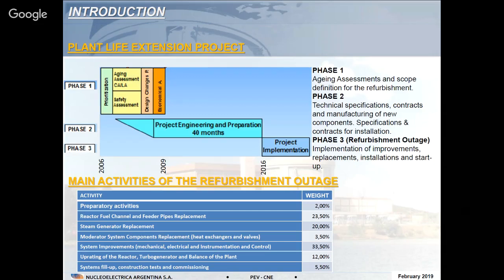Then, once the scope was defined, we reached a stage of preparing the components, manufacturing of new components, preparation of all the technical specifications, and then the implementation phase started in January 2016, in which we really start all the work at site.